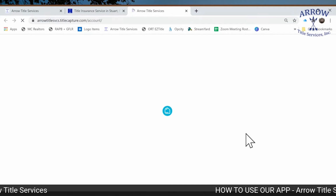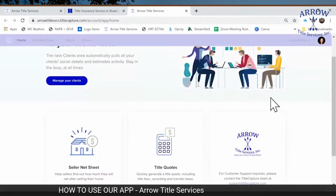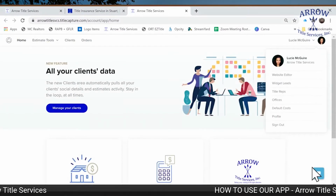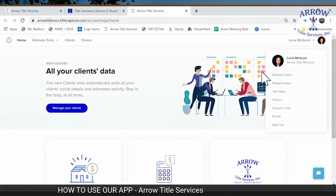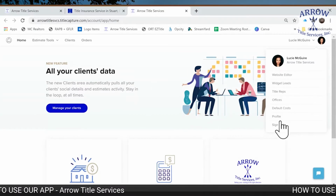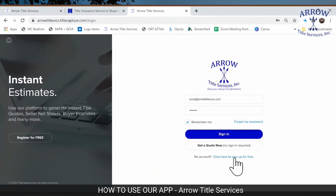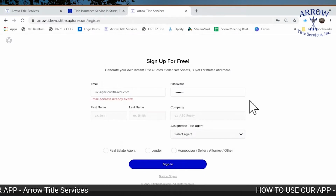So when I click this, it brings us to our account. Now, I already have an account here, as you can see. So when you click that, and if you don't have an account, it will prompt you to make an account. It only takes a minute. I will sign out really quick just so you can see what that kind of looks like. You can see here, no account, sign up here for free, what that looks like right here.